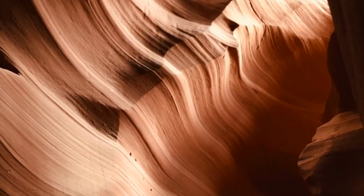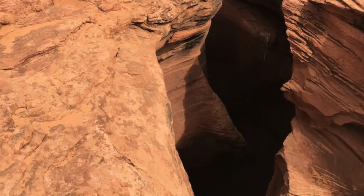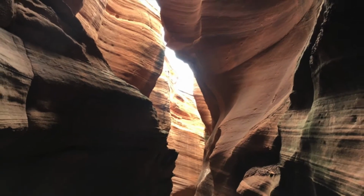And then he asked us if we wanted to, instead of going back the same way, go outside of the canyon and see it from the top, which we did, and then go into another canyon that didn't have any tourists in it, which was also very special.